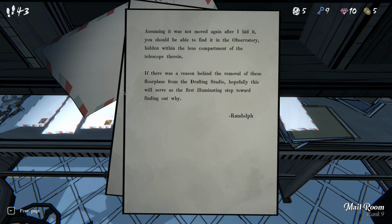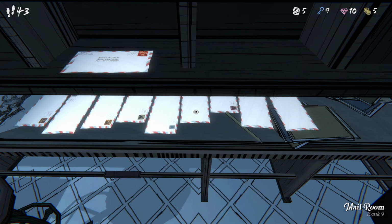Assuming it was not moved again after I hid it, you should be able to find it in the observatory, hidden within the lens compartment of the telescope therein. If there is a reason behind the removal of these floor plans from the drafting studio, hopefully this will serve as the first illuminating step toward finding out why.